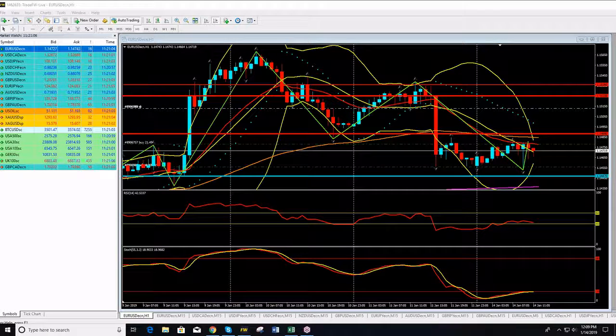So guys, levels for the euro dollar, let me write the levels. First resistance level for euro dollar, my R1 is at 1.1488, R2 1.1525, and R3 1.1536. Euro dollar support for today, I see only one support at 1.1447. All right, that's the support level for euro dollar.